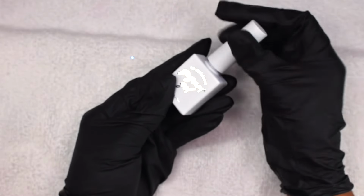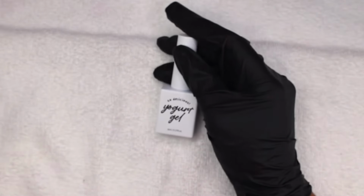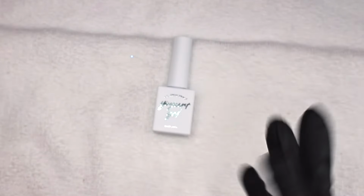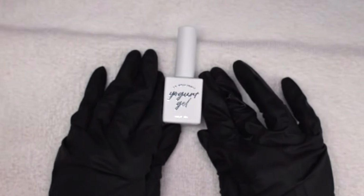I tend to like to use this type of color on my clients for their toenails over white, because to me, white toenails look like you just painted them with white out, but I don't judge if that's what you like. It's just my personal opinion. So I like to put something a little bit softer.